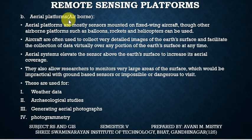Then aerial platforms, that is called airborne. Aerial platforms are mostly sensors mounted on fixed wing aircraft, though other airborne platforms such as balloons, rockets, and helicopters can be used. Aircraft are often used to collect very detailed images of the Earth's surface and facilitate the collection of data virtually over any portion of the Earth's surface at any time. Aerial systems elevate the sensor above the Earth's surface to increase its aerial coverage.